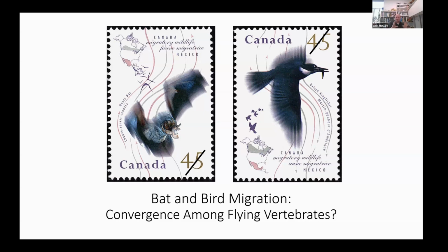As we'll see here today, there are certain things certainly that are relevant, but I think in many ways the bat migration system is different. And I'm not going to get into it today, but we've actually got to a point where we're taking now what we've learned about migrating bats and we're turning it around to learn more about the way that birds migrate.